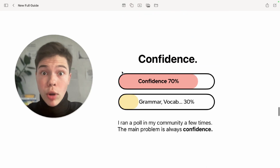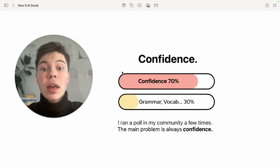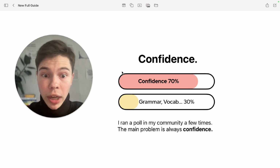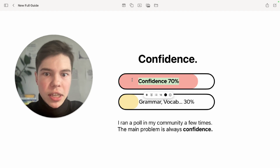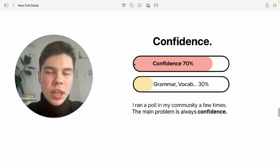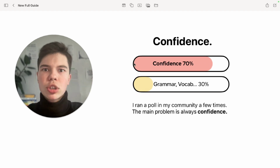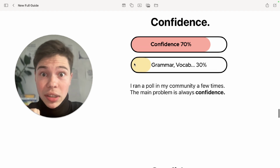But the biggest problem that people face when they are trying to start speaking in English is confidence. I ran a poll in my community a few times to test what is the biggest problem of non-native speakers. And it was always confidence. It's literally like 70% of people say that confidence is a problem for them. It's not grammar, it's not vocabulary, it's not pronunciation, it's not all these things. It's just confidence. People struggle with confidence a lot.